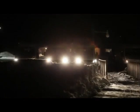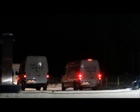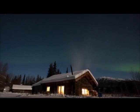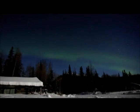We reach Coldfoot Camp in the long Alaskan twilight in one piece, ably transported by the Mercedes-Benz Sprinter vans. The camp is a major truck stop. Step outside your room or travel just a few miles north to Wiseman and get one of the best views of the Aurora Borealis in North America.